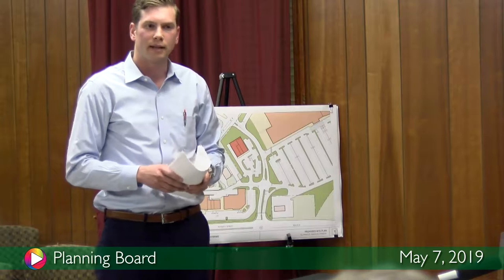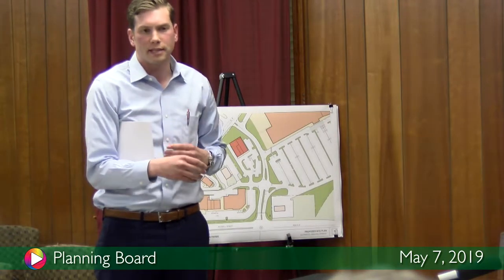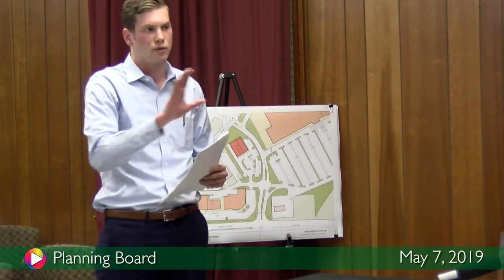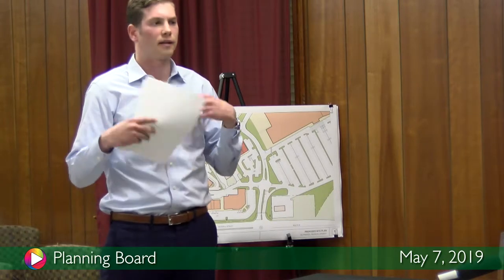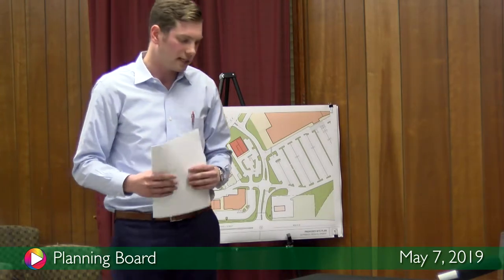Most likely it'd be LED. We'd have to see what the tenant sign vendors are proposing, but we try to keep it uniform as possible across the building. It's not going to be fluorescent back there pushing out. No, not like your old Vegas style. By no means, this would be very, very clean.